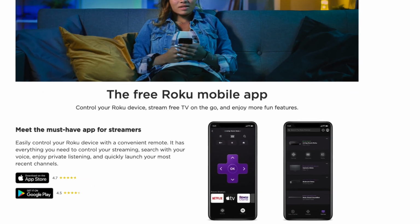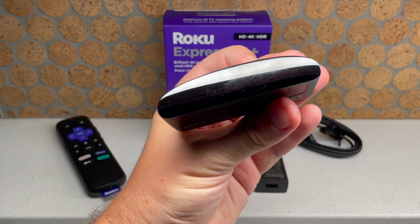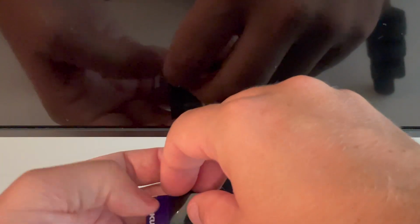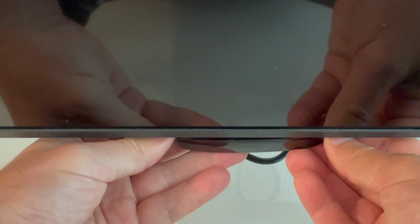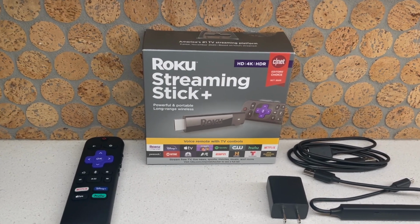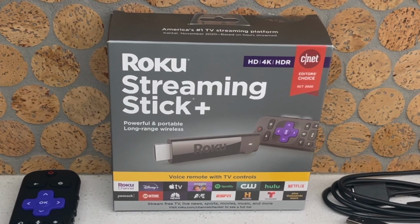The remote, you can bring that with you or just download the Roku Remote app and use that on your phone instead of the actual remote while traveling. Now the Roku Express devices, they're portable too. It's just less convenient if you attach your Roku to your TV set using an adhesive strip, because Roku says on its website those strips are intended for one-time use only. And aside from portability, another thing going for the Roku Streaming Stick Plus is a long-range wireless receiver.